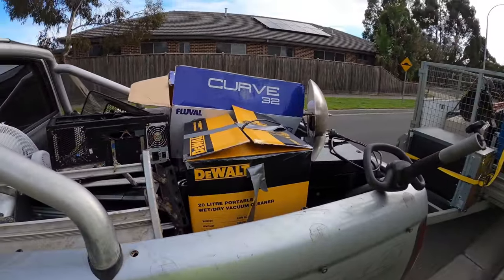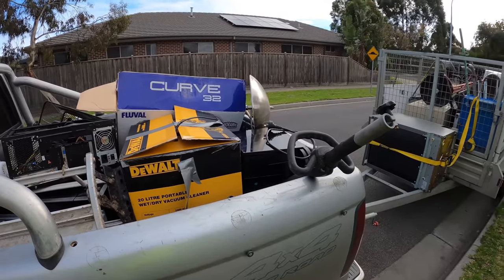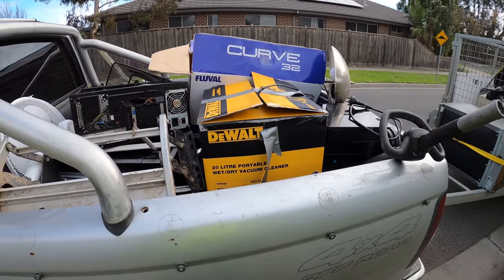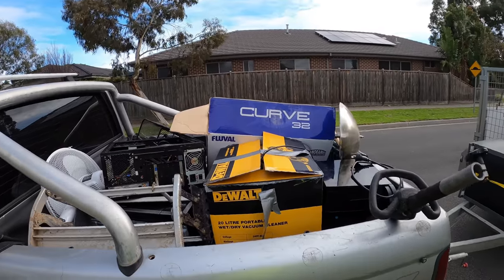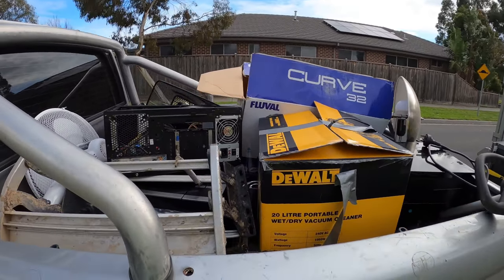Well, that'll wrap it up for today, man. I'm gonna break this down over the next day or two. See how I go. Hopefully we can get another scrap run in before the end of the week.